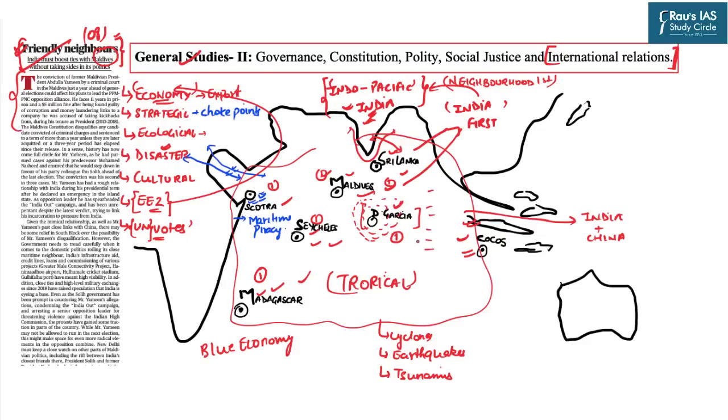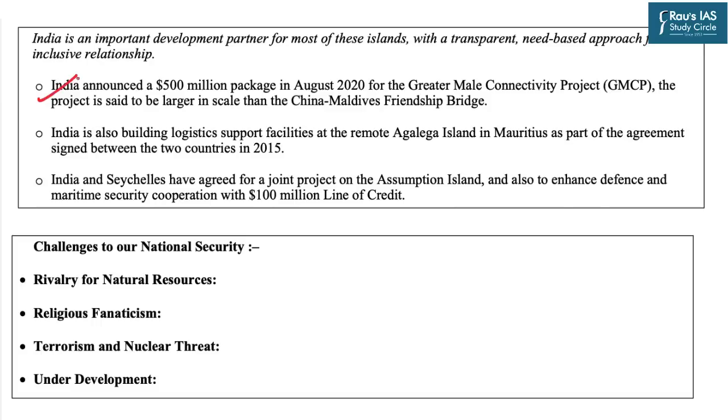And that is why, through various initiatives, for example, the Indo-Pacific Strategy, Indian Ocean Rim Association, as well as several bilateral ties, India is trying to establish close relationships with all these countries. For example, India recently announced a $500 million package for the Greater Male Connectivity Project. And according to experts, this project is larger in scale than the China-Maldives Friendship Bridge. India is also building logistics support facilities at the remote Agalega Islands in Mauritius as part of the agreement signed between both the countries. Similarly, India and Seychelles have agreed on a joint project on the Assumption Islands and also to enhance defense and maritime security cooperation with a $100 million line of credit.